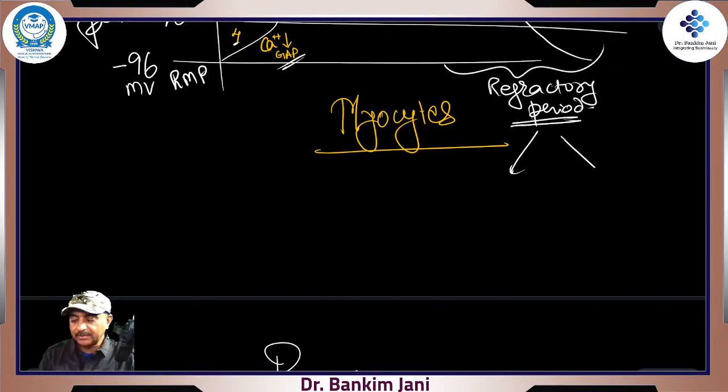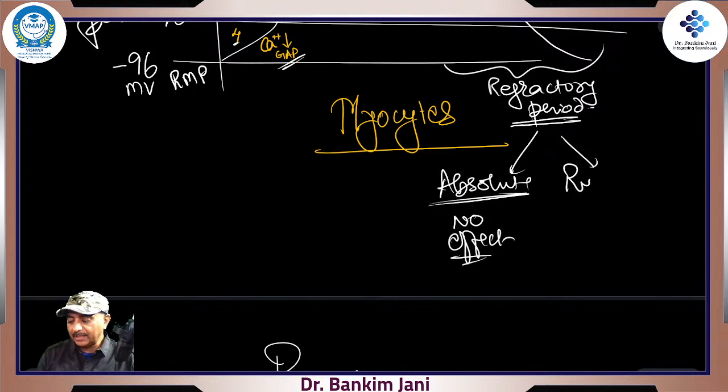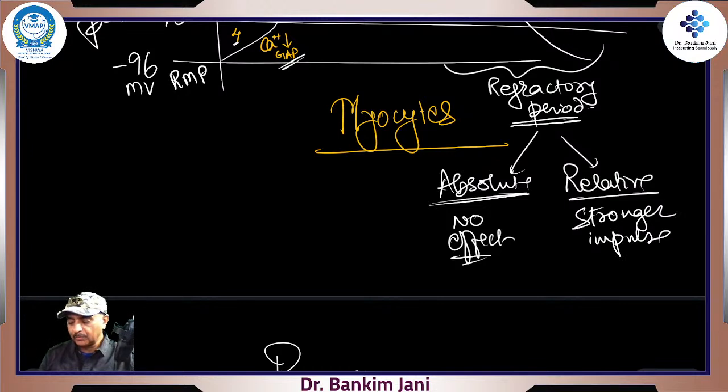But the refractory period is of two types. The initial phase is what is called the absolute. Whatever the level or amount of current you give, there won't be any effect. While the second part is called the relative refractory period, where a stronger impulse would trigger the reaction or the further process. So this is what really happens in the case of myocytes.